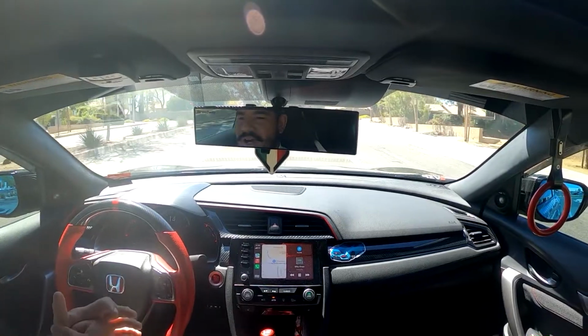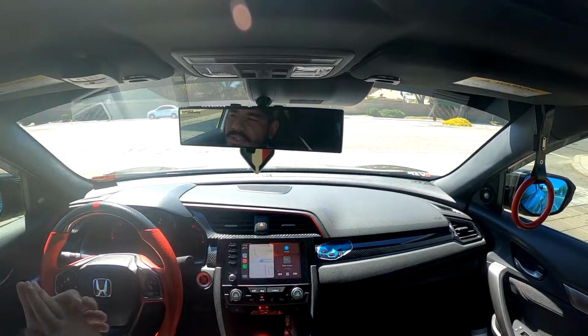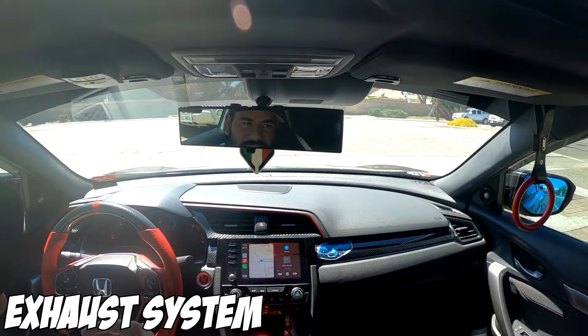So these are the must-have power mods that you should get. I'm gonna go from the least important to the most important, in my opinion. So we're gonna start off with the exhaust system.